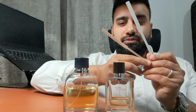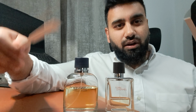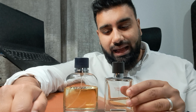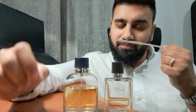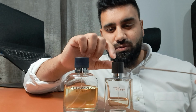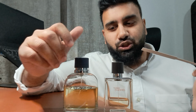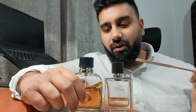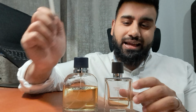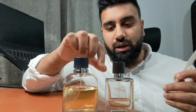If I was comparing both of these fragrances in terms of smell alone, I would have to pick Terre Hermes, and it was quite a close call. I just think Terre Hermes has just that little edge of sophistication, and it comes across to me as a bit more niche quality than Dolce & Gabbana pour Homme. If a niche house came out with Terre Hermes, I really would feel like it is niche quality.